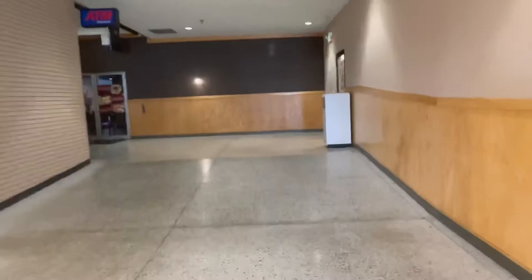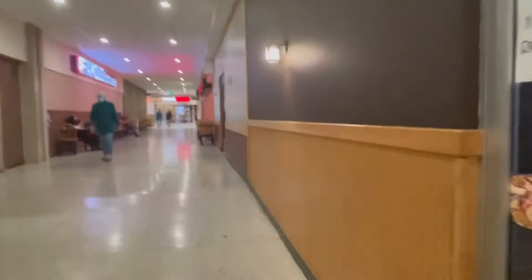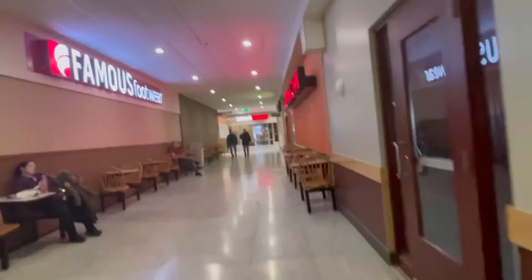Coming back here into this back corner, I thought this would be like a bathroom area in a typical mall, but no, these are more stores back here, and this is the food court. So yeah, welcome to Har Mar's food court. It's absolutely breathtaking to be back here.